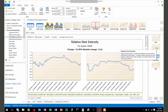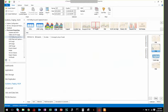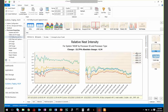Now, we spoke in the presentation about how much more efficient work is when it executes on vertical highs, because it avoids contention for processor cache from other LPARs. So this chart, which is a drill down of RNI now by logical processor, substantiates that. Again, at the time of the before chart on the left, the vertical CP configuration for this system was 3 vertical highs and 2 vertical mediums.